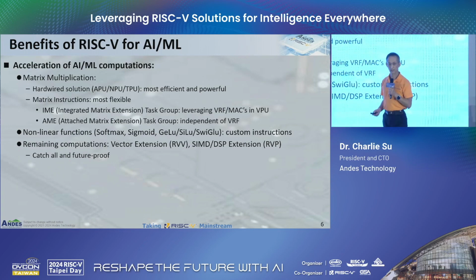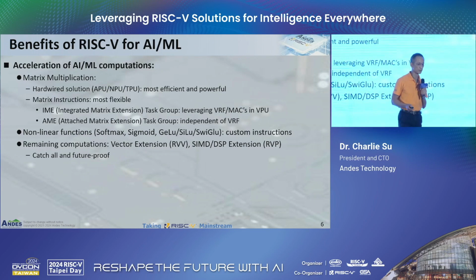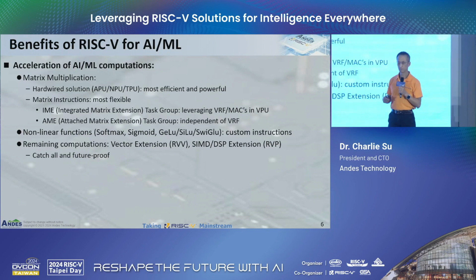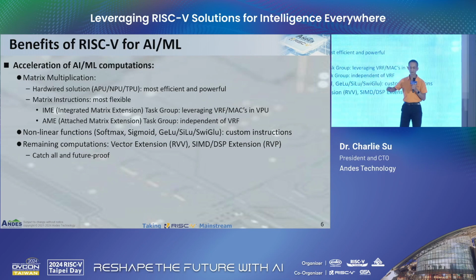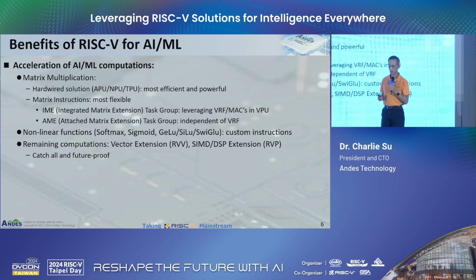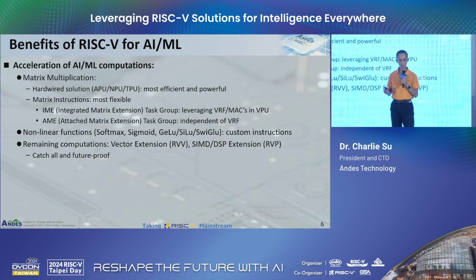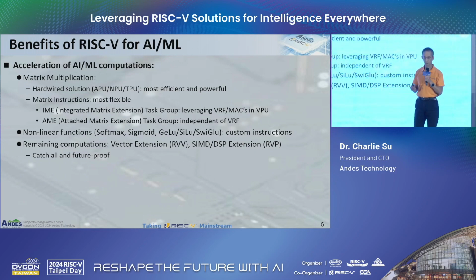There are hardwired solutions, or kind of hardwired solutions. They're probably the most efficient and powerful, but it is a matrix. You turn that into instruction form to become the most flexible, so it's easier for software, especially the AI compiler, to control it. For that, RISC-V has two task groups working on two different kinds of matrix instructions. One is the integrated matrix extension, which leverages the existing vector infrastructure, and the other is the attached matrix extension, which is kind of independent of the core. It's a little bit more like a hardware solution; you can sit it on the bus.